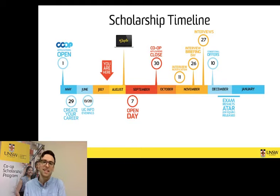So then by the 10th of December, you will find out if you have been given a conditional offer. Now, this offer is still conditional on you meeting the academic requirement, which is the 96 ATAR cutoff or equivalent if you are outside New South Wales or doing IB. So you won't actually be able to accept that conditional offer until you have received your results and they meet the academic cutoff.